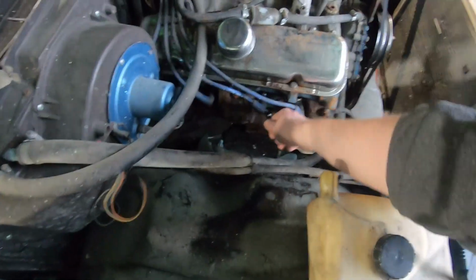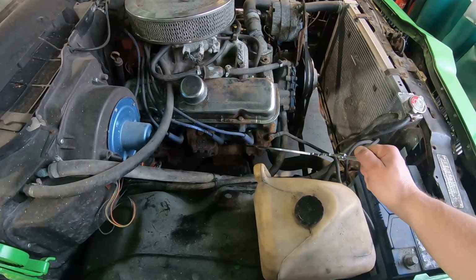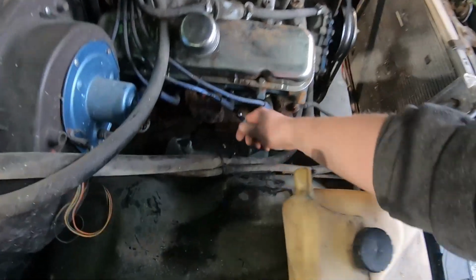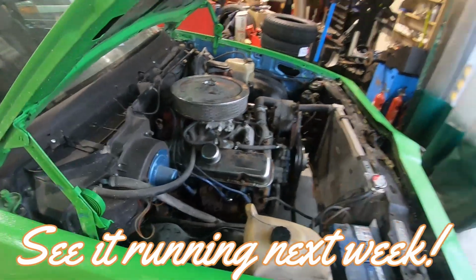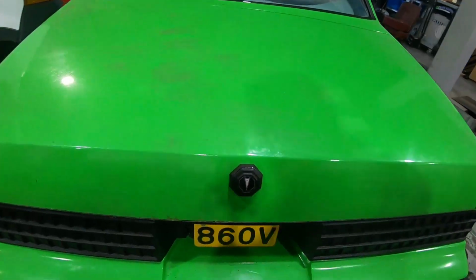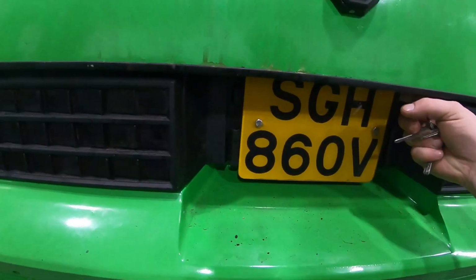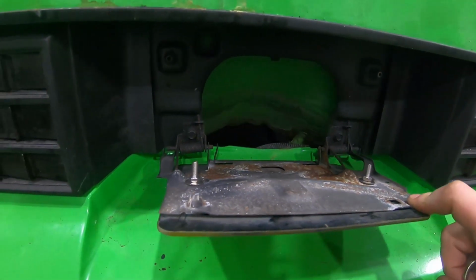Ooh, shiny dipstick. Oil's clean, that's a good sign. So apparently this engine does run. It runs on a squirt of easy start. And again, I haven't heard it run, so that will be in an upcoming video. And one thing I love about these, which in America is probably quite common, is that your fuel filler flap is behind your number plate. So I love that.